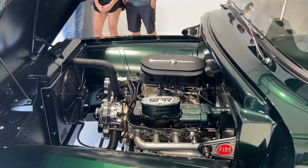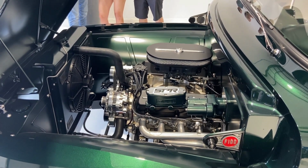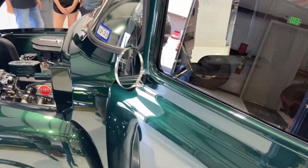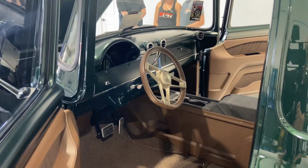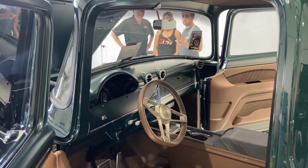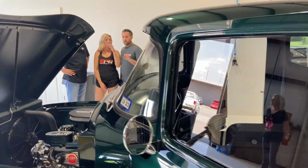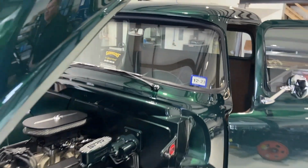A lot of custom sheet metal work. Full frame off? Yep. But it's got its original frame still under it? No, it's got a Scott's hot rod chassis. So it'll all stay together with that big motor that's in it. What is that? It's a standard small block Ford, stroked out to 347. A decent little build, nothing crazy, but we got the Sniper fuel injection on it. That's good. Do you know what kind of horsepower it's running? I think it dynoed on the engine dyno at about 430. Perfect little driver.